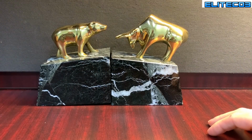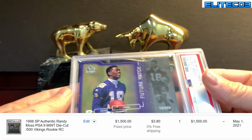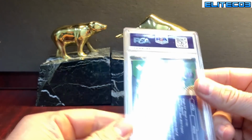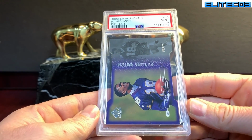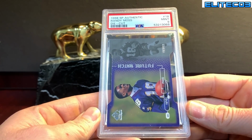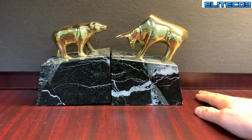You know, die cut. I mean, I didn't have to look at the grade to know what this would be. But die cut Moss 9. This is out of 500. I think the value is pretty similar to the 2000 version. Getting some glare on this one. It's just the lighting up here in this office is a little different than downstairs. So it's definitely a little better downstairs. Of course, the vacant mail truck.